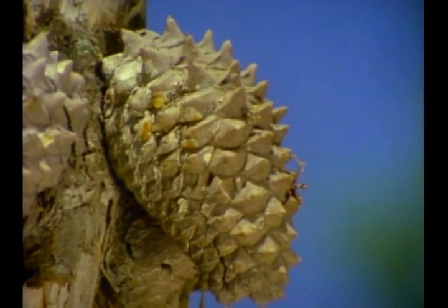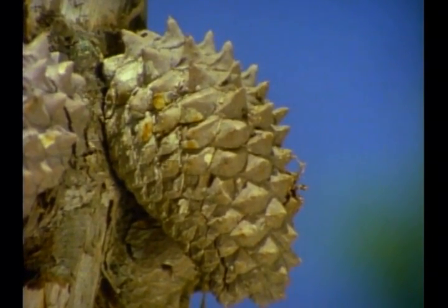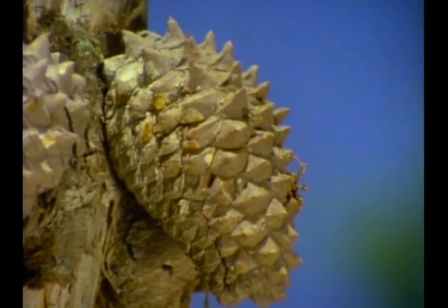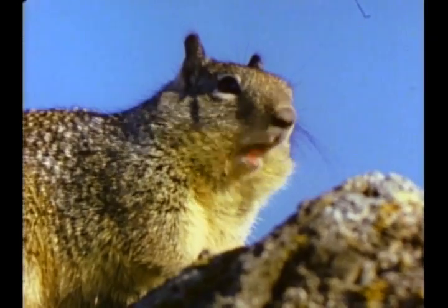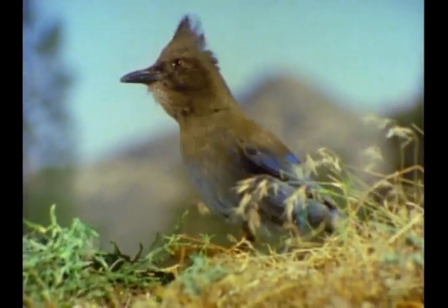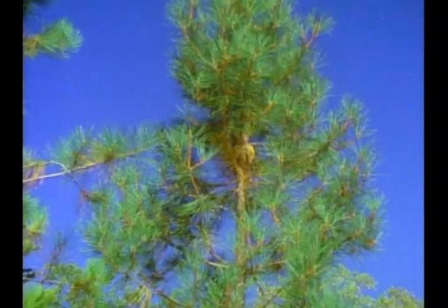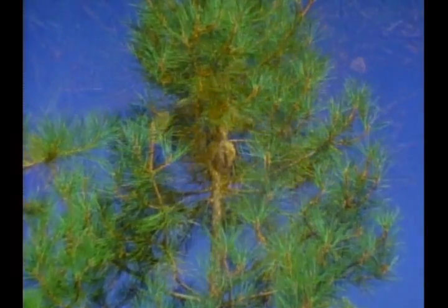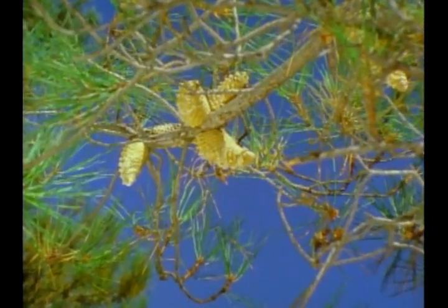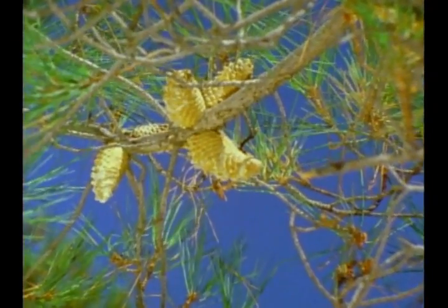Instead, like impenetrable fortresses, they remain sealed, strong enough to withstand the blows of a hammer and a forest of seed-hungry predators. Even time and weather fail to take their toll, as each cone's vice-like grip holds fast, often for decades. In all of nature, only one force is strong enough to break their hold.